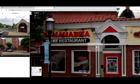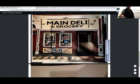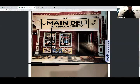Would it be possible to share the rendering again? The rendering of what we proposed? Yeah, that's it. Okay. So, taking the letter M in Main, how thick is, let's say, each leg of the letter M? How wide? I'll tell you right now. Okay, give me just a minute. I'll get you that info.